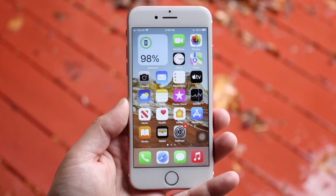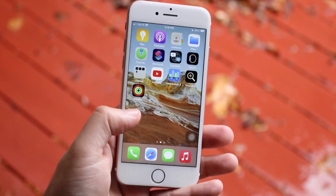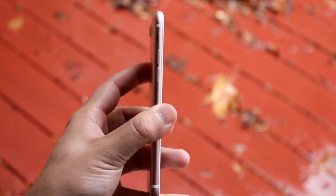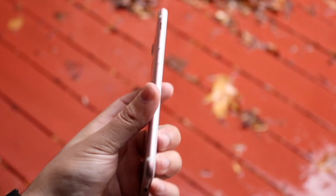Well, everyone, let's go ahead and talk about some of the best budget iPhones you can buy in 2022. Now, I've talked about some of the best, cheapest iPhones before. Now let's talk about, if you're on a budget, the best phones you can pick up. The lowest phones I would recommend buying this year are the iPhone 7 series.